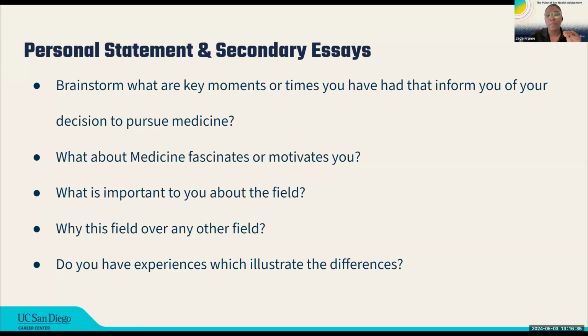You'll want to think about what about medicine fascinates or motivates you, and what is important to you about the field, whether that be innovation, or patient care, or equity, diversity, inclusion. So you really want to think about all of these aspects. I think a big one too is why medicine over any other field, because I get a lot of students that say, I just want to help people. And it's just not a compelling enough reason to pursue medicine specifically, because you can help people in many other fields. So really think about why this field specifically over other fields.